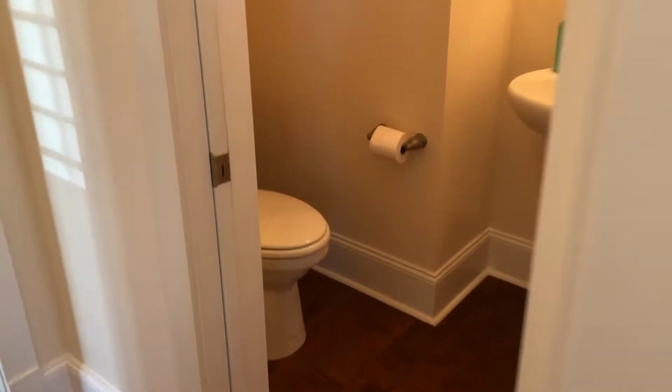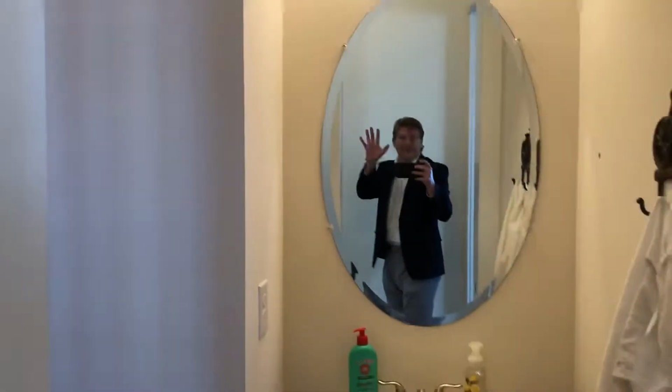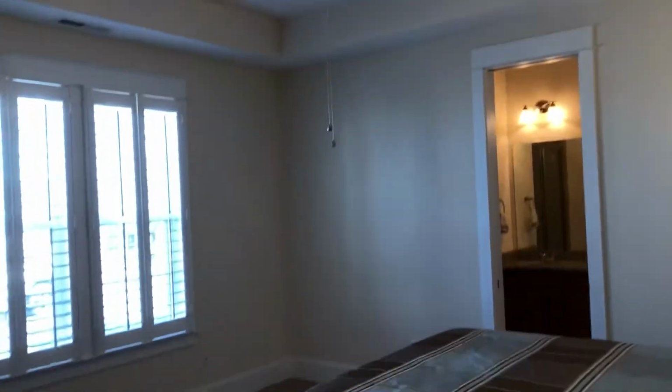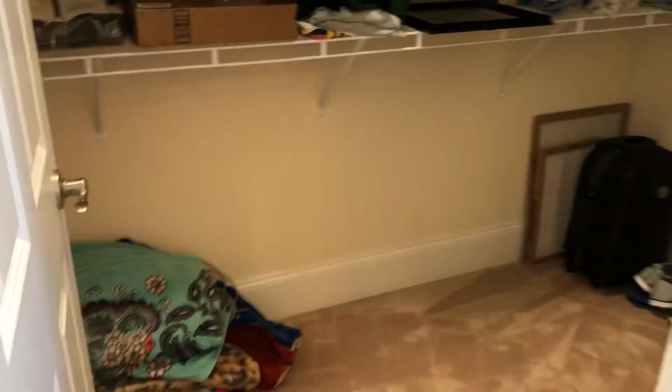There's a half bath here, and this house has a lot of pocket doors, which I like. You don't see this a lot in this area, but kind of a neat touch, saves a lot of space. There's me. Hi. You've got a huge first floor master bedroom here, high ceilings, tray ceilings, plantation shutters. Also a very large walk-in closet.